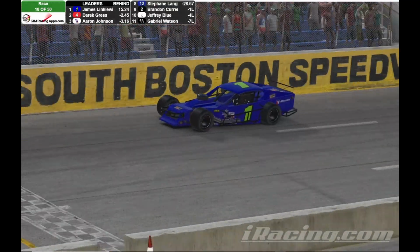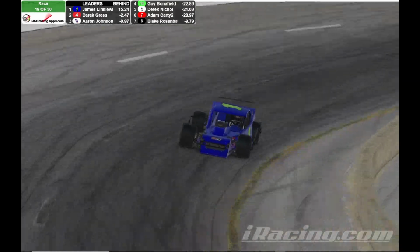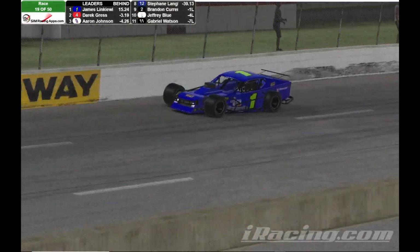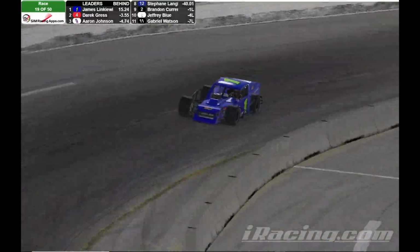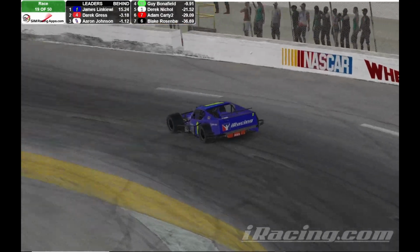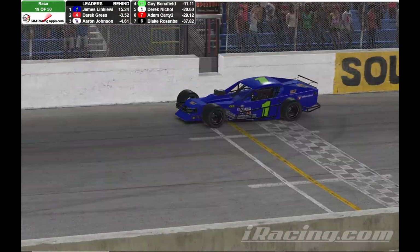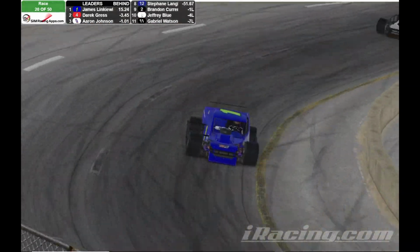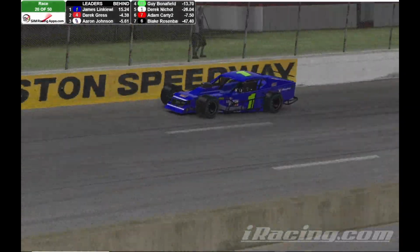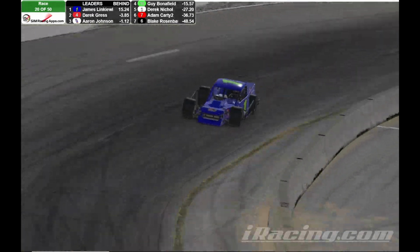Linkowitz out front. He comes down the front straightaway past the start-finish line. We are 19 laps into a 50-lap event. James Linkowitz is pulling away from the rest of the field. Linkowitz, Gress, Johnson, Bonifield, and Nickel, the top 5, as we watch James Linkowitz pull away from the field.